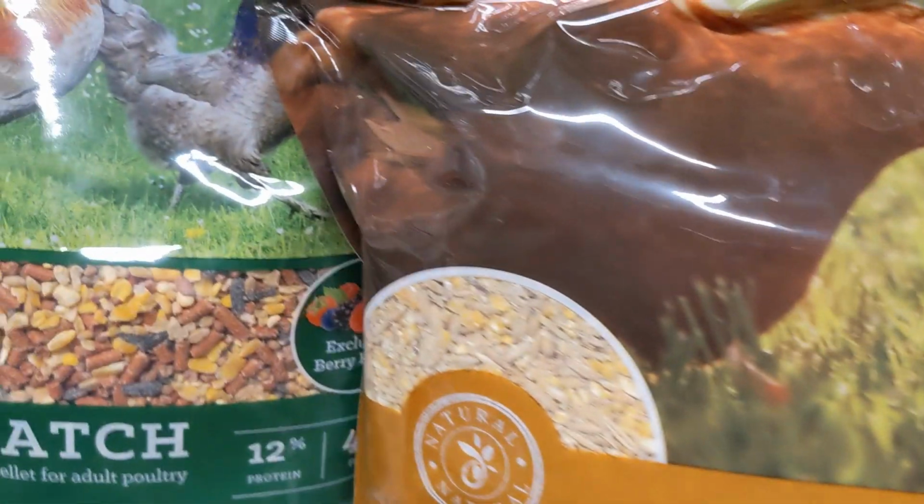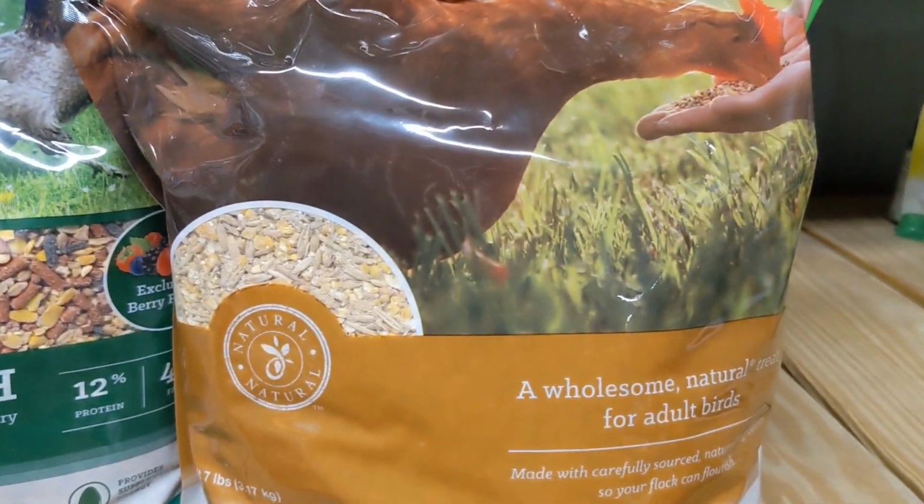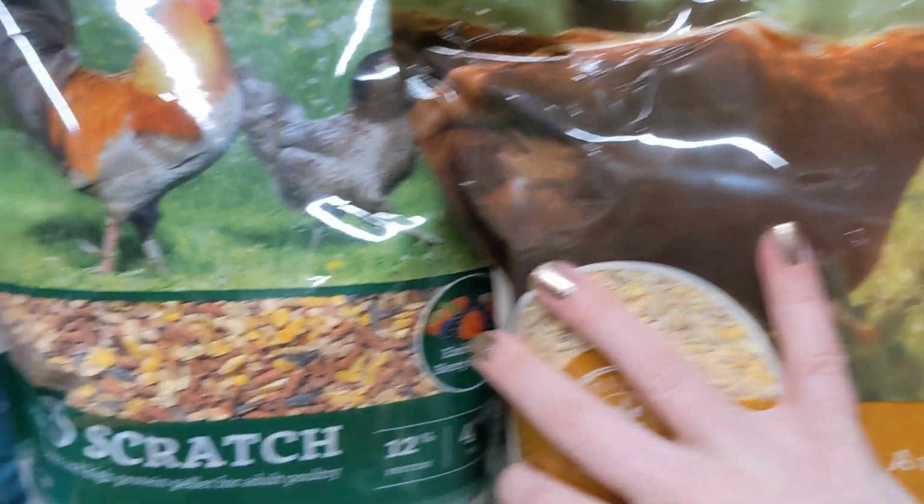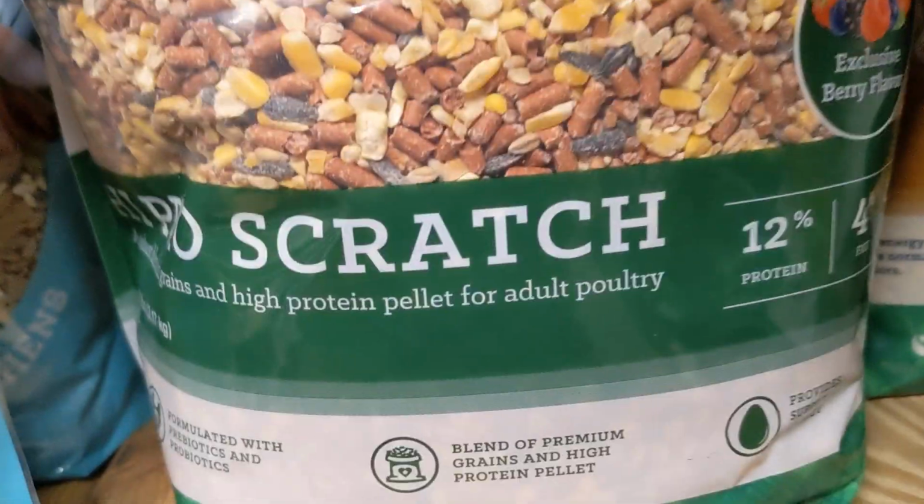And then we have scratch. It's just like cracked corn, different types of grains. It's just a treat for them. This is not a complete diet. And then we also have the high protein version.